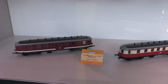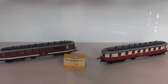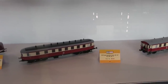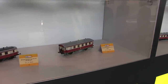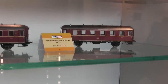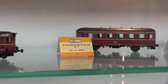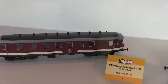Also new in the program for Brava are the VB147s, the buy wagons. These are the additional cars that go with the VTs that they came out with last year. There'll be a DR version, again in the beige and cream. A smaller two-axle Nebenbahn wagon, they call it, in the beige and red. They will make some solid red DB versions, really nicely detailed. And then right here, there's going to be another DDR version in an unusual red-gray with a white stripe.